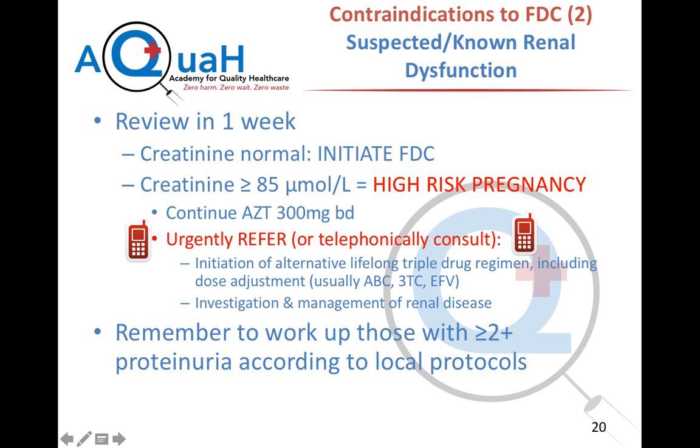If the creatinine is above 85, this is a high-risk pregnancy, and these women should be referred to an obstetric high-risk clinic, and the AZT continued until the issue is resolved. If you consult with your clinical mentor or the obstetrician, you are likely to be advised to initiate your patient on abacavir, 3TC, and efavirenz, since this is a renal-friendly regimen, so the patients can continue on it until the kidney function has improved. Remember, if there is also proteinuria in the urine, we have to follow local protocols as per the standard treatment guidelines.